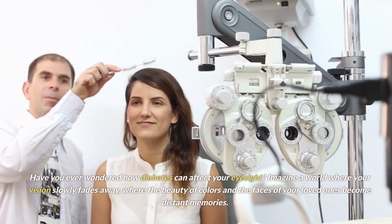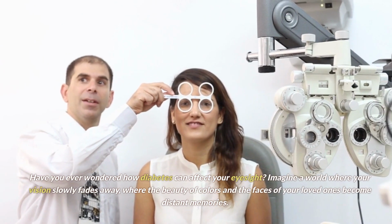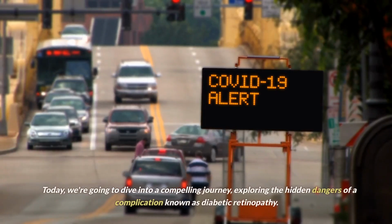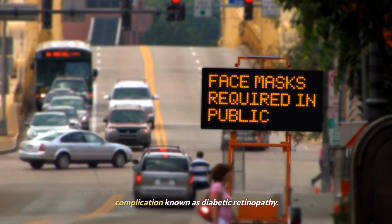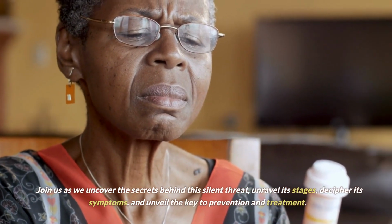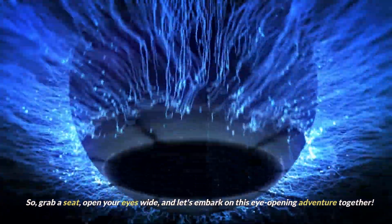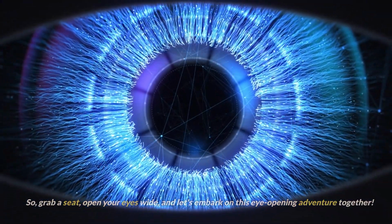Have you ever wondered how diabetes can affect your eyesight? Imagine a world where your vision slowly fades away, where the beauty of colors and the faces of your loved ones become distant memories. Today, we're going to dive into a compelling journey, exploring the hidden dangers of a complication known as diabetic retinopathy. Join us as we uncover the secrets behind this silent threat, unravel its stages, decipher its symptoms, and unveil the key to prevention and treatment. So, grab a seat, open your eyes wide, and let's embark on this eye-opening adventure together.